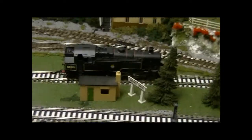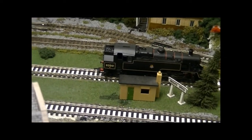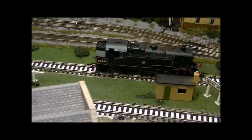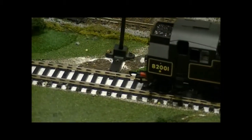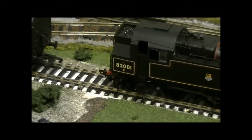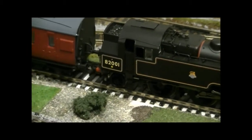Anyway, let's couple her up. Put slowly a bit of speed on. There we go. Nice little crawl there. Perfect.